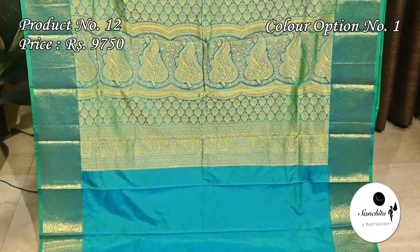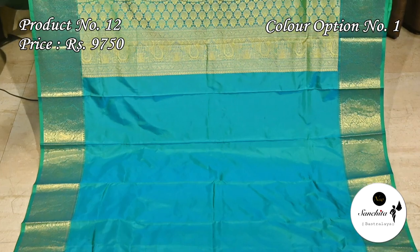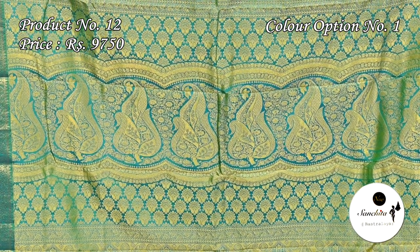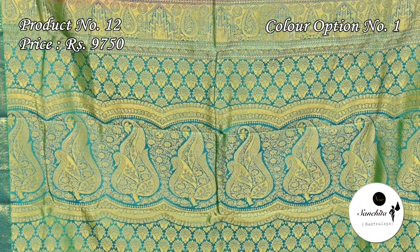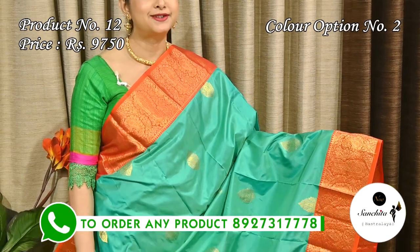Plain blouse piece in dual shade of green and blue. Very pretty color combination, teal green with orange.